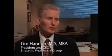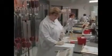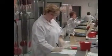Strategic Healthcare Group is a unique group of individuals led by physicians, but including nurses, quality managers, pharmacists, and perfusionists that have the experience and knowledge base to efficiently and effectively gather information and implement sound blood management programs. Strategic blood management is a process that we've developed, based upon our years of experience, to very quickly go in and evaluate blood utilization processes across the spectrum.